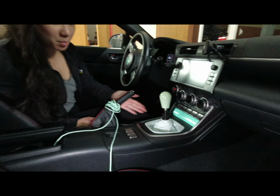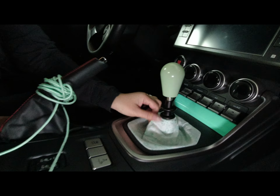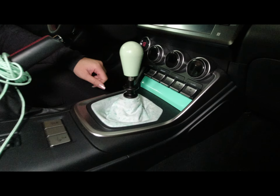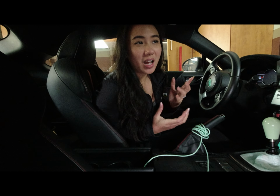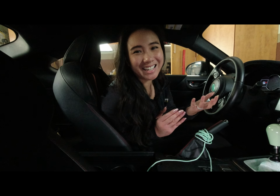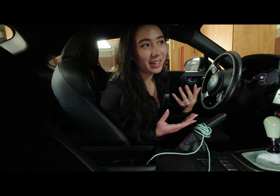And now it's fully complete a little bit with obviously my shift knob. It's green, got this cute little shift boot. It has flowers, cute. And then little vinyl. Yes, I'm pretty excited. I feel like my car's not, I can't say it's not close to complete, but at least it has what it needs minimally, you know. So I'm ready to go out to the track and test it all out.